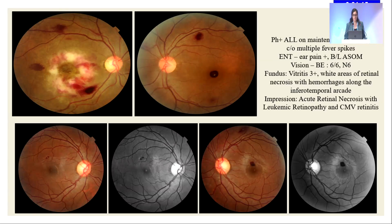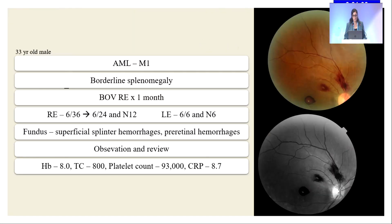The next case, the last 4 fundus photos, as you can see, the patient again had no symptoms. Only one Roth spot could be seen in the superior temporal arcade and one just above the macula in the left eye. Case number 6, what is of relevance is that in both eyes superficial hemorrhages and pre-retinal hemorrhages were present and vision had dropped. Here also the macula could be seen involved and a whitish spot could be seen, which is indicative of direct infiltration.